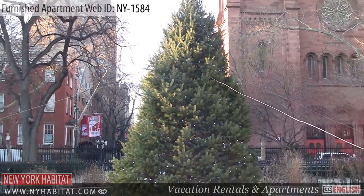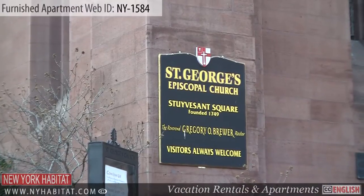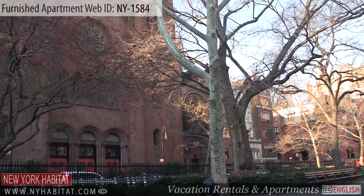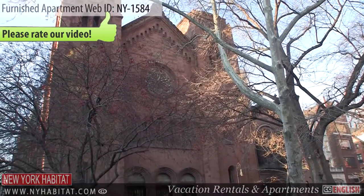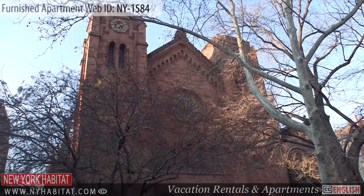From the park, you can also enjoy a great view of St. George's Episcopal Church. This historic church has been called one of the first and most significant examples of early Romanesque Revival church architecture in America.